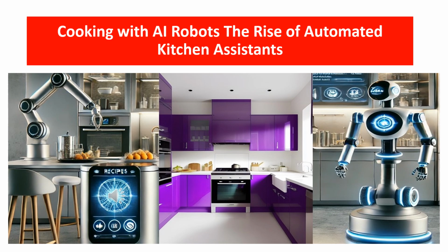How do AI-powered kitchen robots work? These robots use sensors, machine learning, and smart algorithms to understand cooking processes, monitor temperatures, suggest recipes, and assist with food preparation, making cooking more efficient and precise.